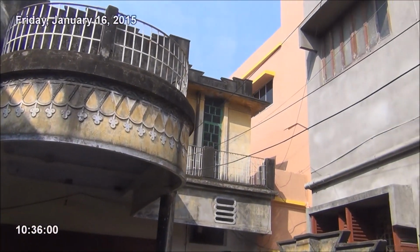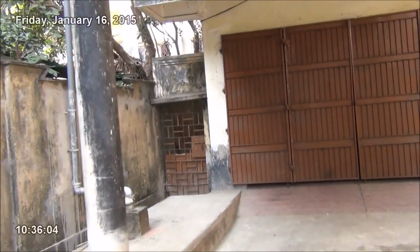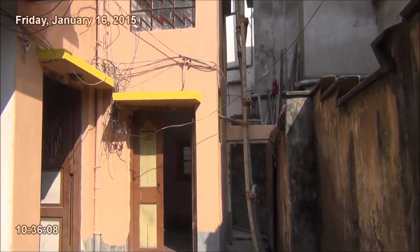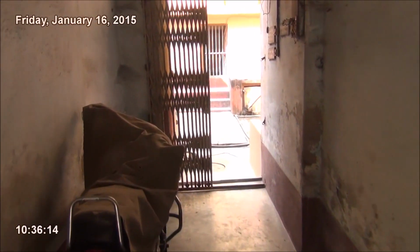This is from the outside. Let me continue. Coming in. The painting is still going on. Now I am going through another door inside.